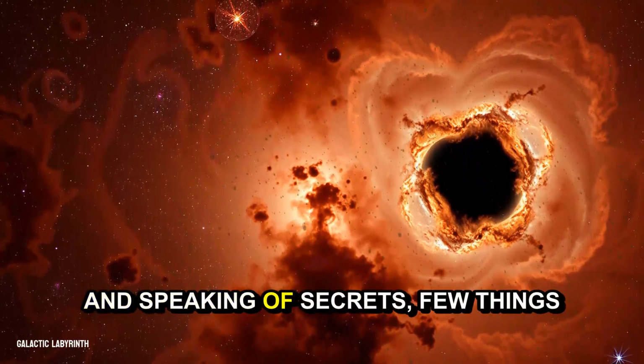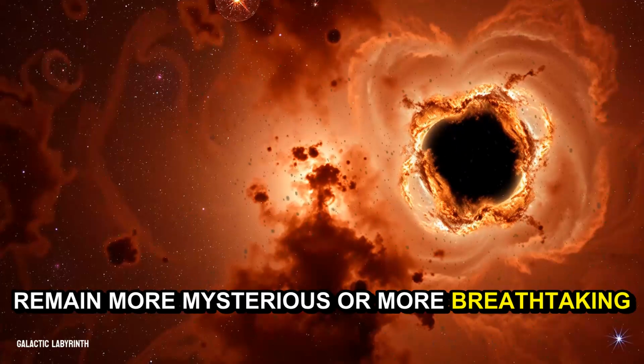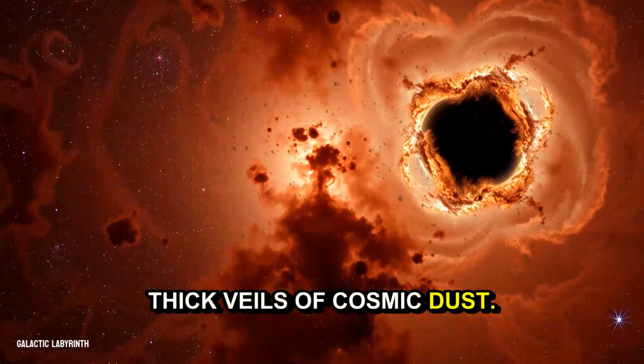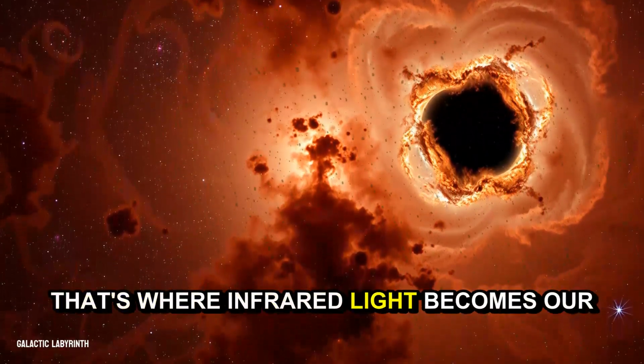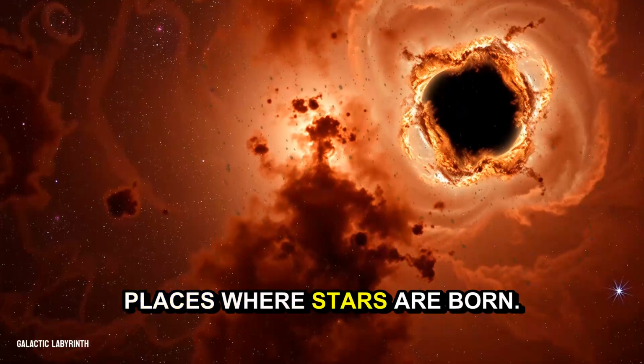And speaking of secrets, few things remain more mysterious or more breathtaking than the stellar nurseries hidden behind thick veils of cosmic dust. That's where infrared light becomes our guide, peeling back the curtain on places where stars are born.